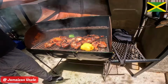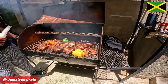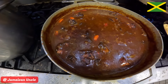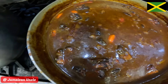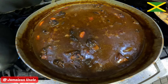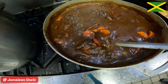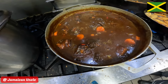See? Looks nice and juicy. See how the brown stew chicken looks now? Really yummy and nice. Let me stick the spoon in and pick it up. You see the meat? Nice meat, man. It looks nice, and I say it tastes nice.